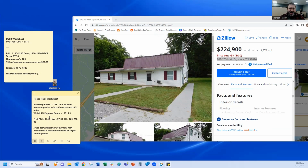Okay. Our taxes are 9733. Homeowners, again, I'm going to estimate at 125. Mortgage insurance newly reduced to 99. Failed self-sufficiency. It's so close. It's like 66, 67 a month. So what we're going to need to do is remember either number one, you can put 1.5% more down. That'll get you to the slightly lower MI for FHA. And also, obviously, you got a little bit less loan.